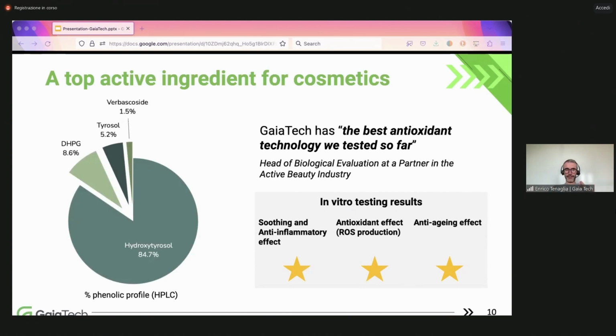Composition-wise, that's the characterization of the most represented polyphenols that are within this product. On average, this extract contains roughly 15% of polyphenols, hence antioxidants, and among these, the most significant one in terms of quantity is hydroxytyrosol, which covers around 85% of this portion. We have other ones too, of course, because the chemistry of olive antioxidant is very well represented within this product.